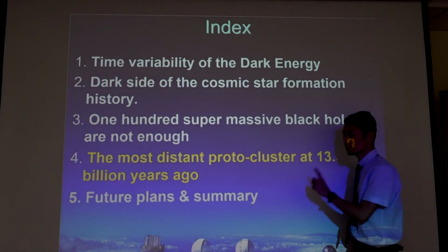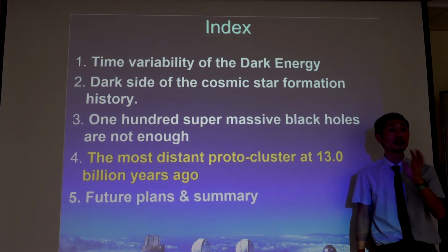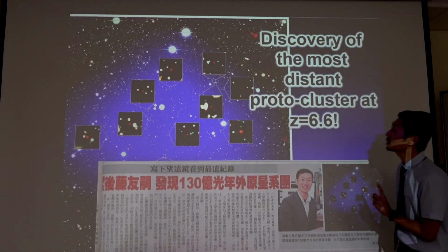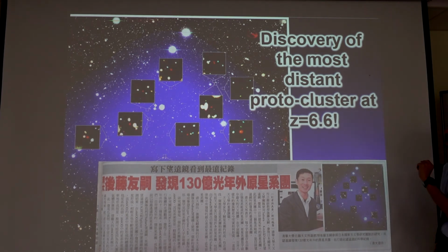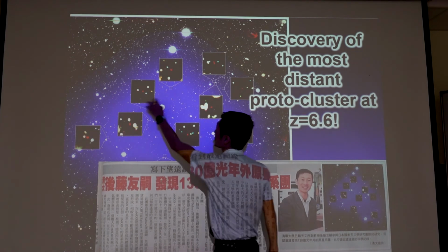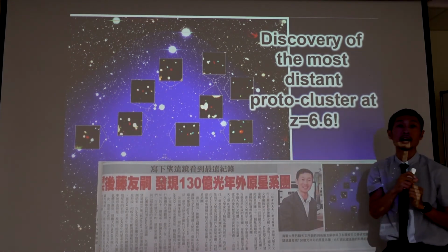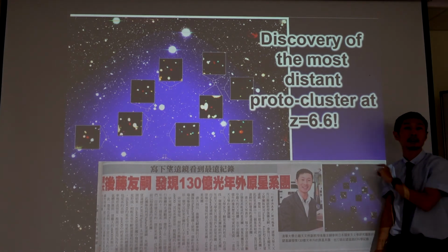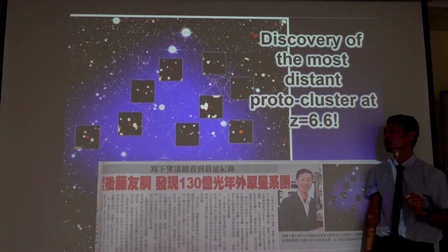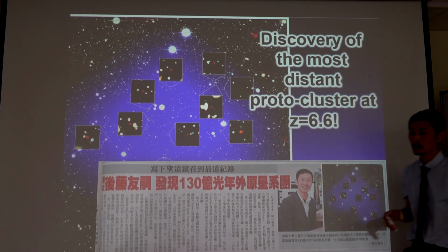I have one more interesting result from the same Hyper Suprime-Cam Subaru survey. That is a discovery of the most distant protocluster at redshift 6.6. So this is a protocluster. These galaxies are clustered in a tiny region of several megaparsecs at redshift 6.6. And this is a new record in finding such a protocluster. So that was also picked up by the newspaper.